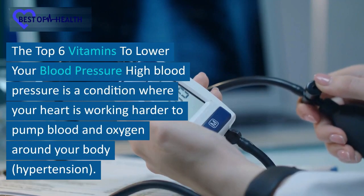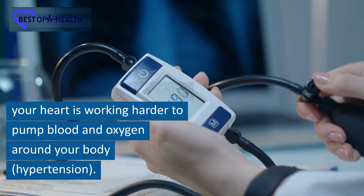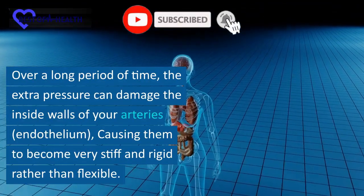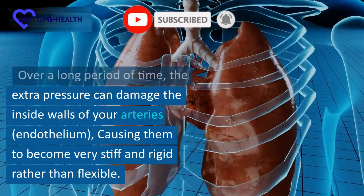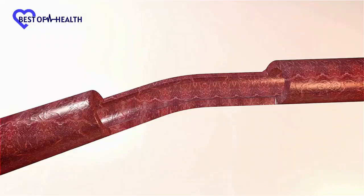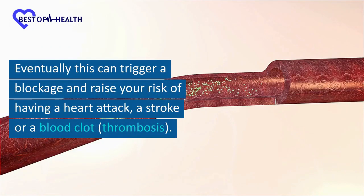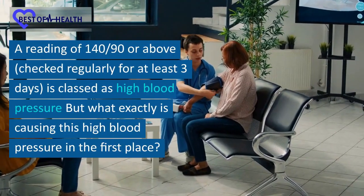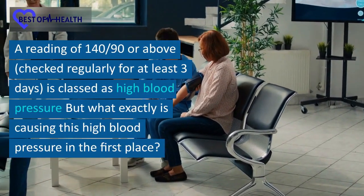The top 6 vitamins to lower your blood pressure. High blood pressure is a condition where your heart is working harder to pump blood and oxygen around your body over a long period of time. The extra pressure can damage the inside walls of your arteries, causing them to become very stiff and rigid rather than flexible. Eventually, this can trigger a blockage and raise your risk of having a heart attack, a stroke, or a blood clot. A reading of 140/90 or above is classed as high blood pressure.